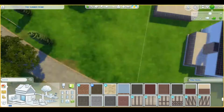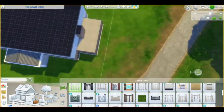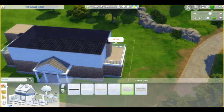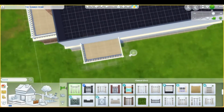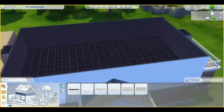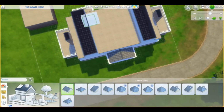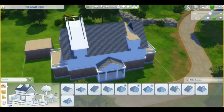This is a little house for me. If you are not familiar with my other builds, I usually build mansions that have like 10, 20 bedrooms. So this was quite quick for me to do and it was easy. I didn't feel very overwhelmed with the whole furnishing process, which was kind of a nice change, to be honest.